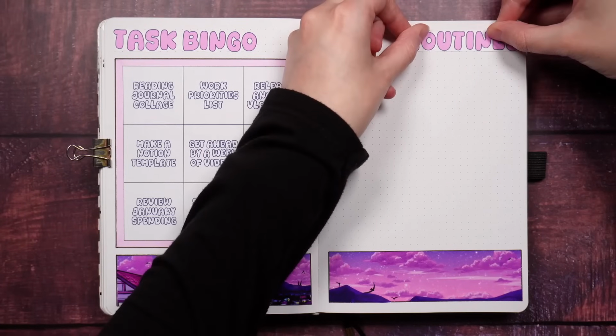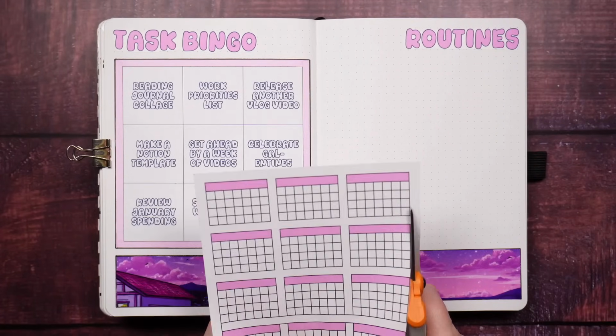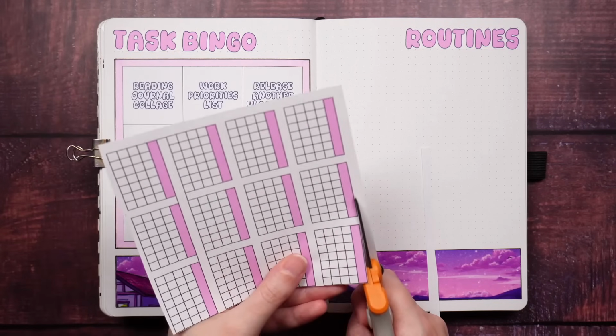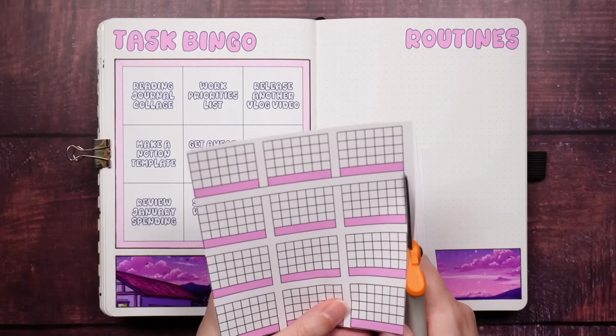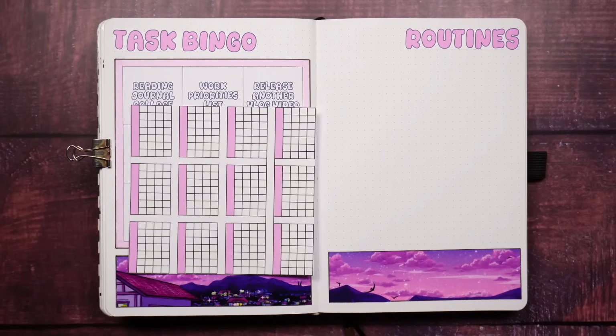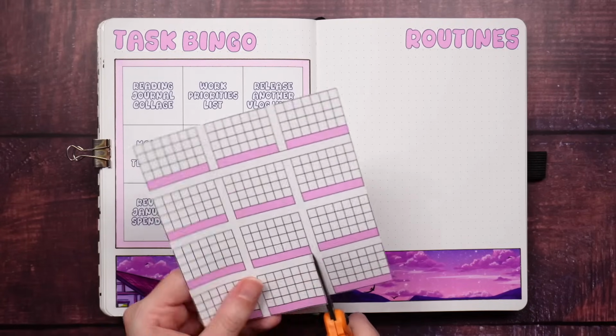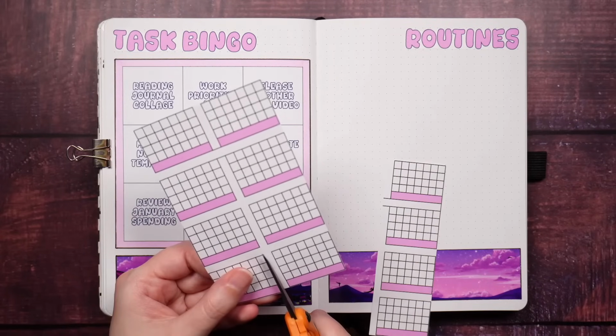On the right hand side of this layout, we're going to be putting in a routines tracker, but more specifically, this is for routines that are related to my life admin gamification. Originally, I had just planned to do a simple vertical habit tracker here, but then I went and put in the decoration space to match what we had on the left hand side, only to realize I didn't actually have enough vertical space to put in a vertical habit tracker.